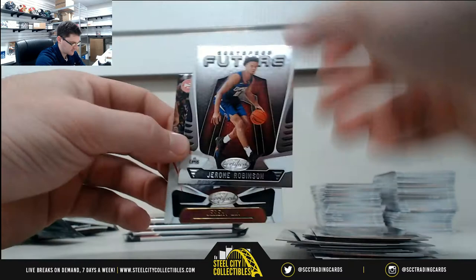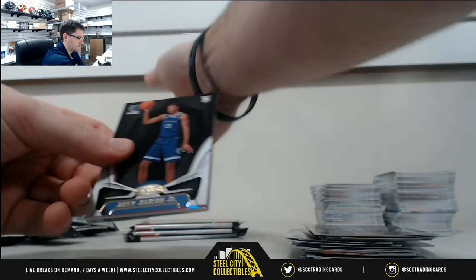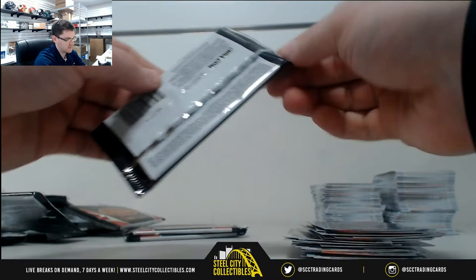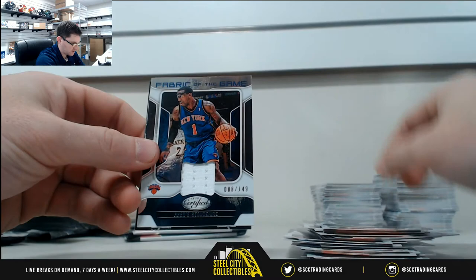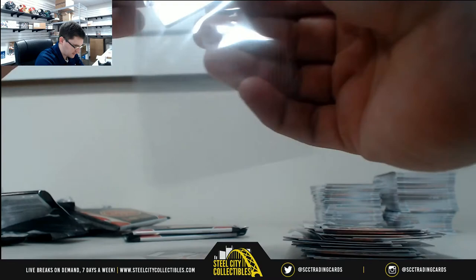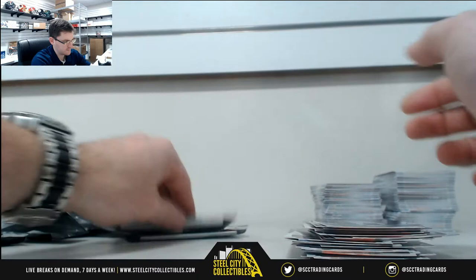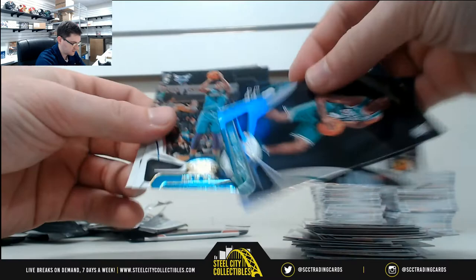Jerome Robinson, Jeremy Lin. Jaren Jackson, Patrick Beverley out of 299. Julius Erving, Gordon Hayward, JJ Barea. Amar'e Stoudemire. It's out of 149 for the Knicks. Chris Paul, Courtney Lee. Jevon Carter. Robert Williams. It's holo.